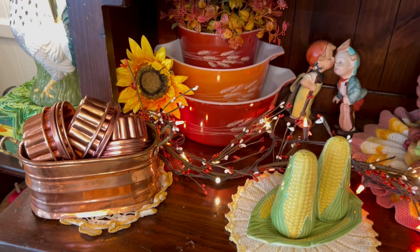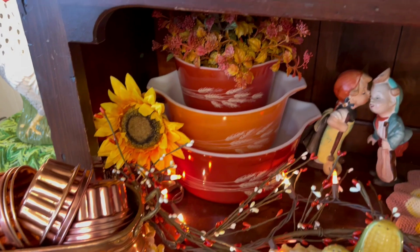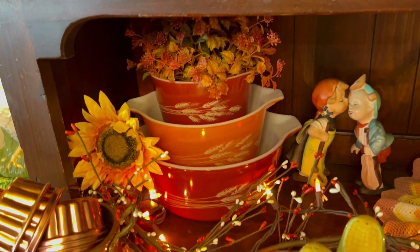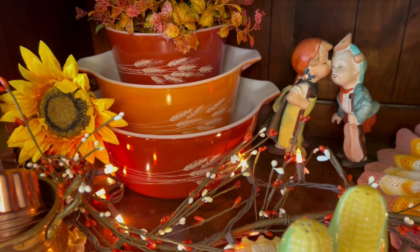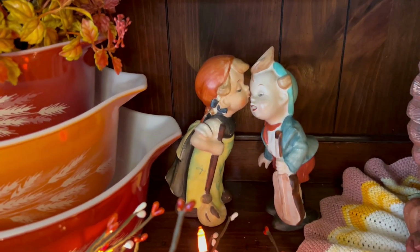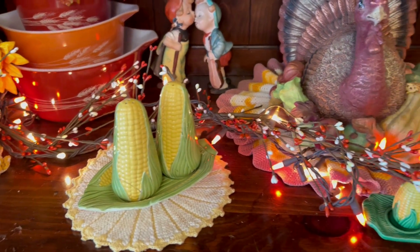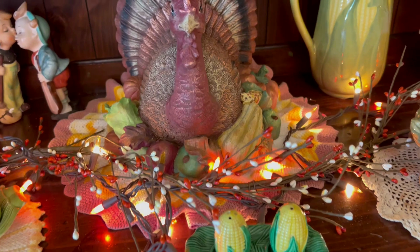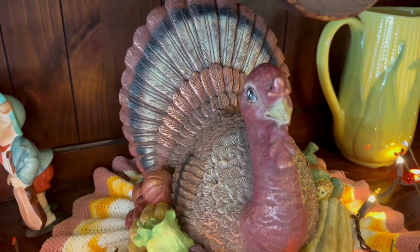And there is a little copper thing holding some of the little copper jello molds. Those were my grandmother's Pyrex dishes. They're perfect for fall and those colors and the wheat designs. And again, some little kissing figurines. Little salt and pepper shakers there and there. And then that turkey, I painted that. It is made from that pecan resin stuff.